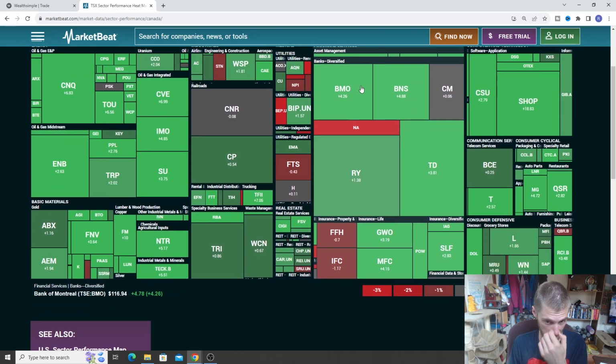The financial services, and it looks like a lot of the banks have seen quite a bit of growth. BMO, BNS, Bank of Nova Scotia being the big ones, TD going up almost 4% too, RBC not so much, and then CIBC just not doing too much. I know CIBC does focus a lot on interest rates, so I'm not too sure what's going on with this.